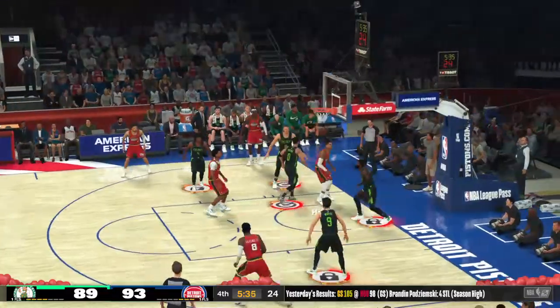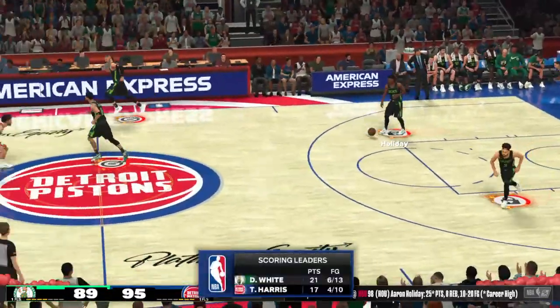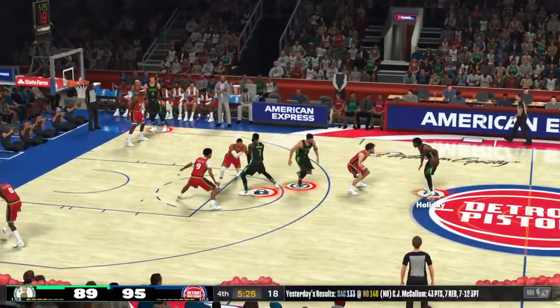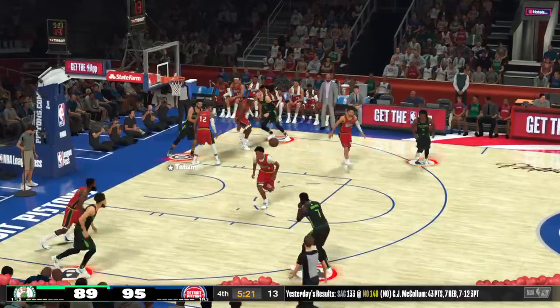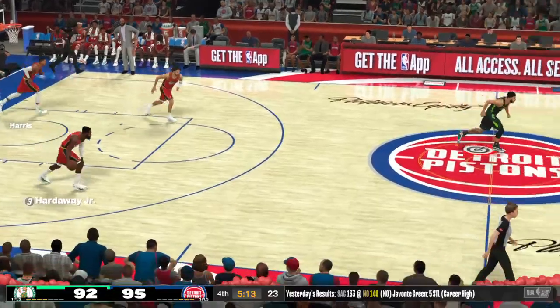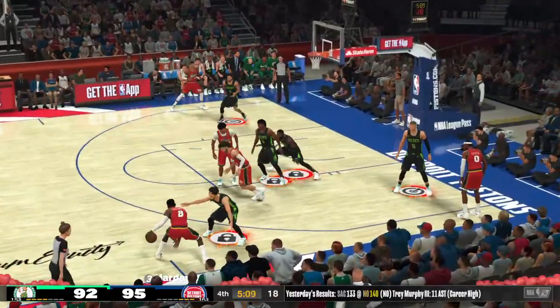Brown against Harris. And the layup falls. And the Pistons lead by 6. And they're beginning to just flat out fall apart defensively right now, especially on the interior. Brown outside. And again, Boston with the triple. Well, this is what Brown was looking for. He just needed the ball, and then instantly his shot was up.